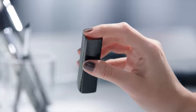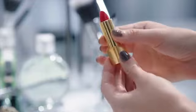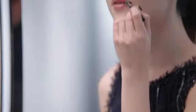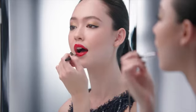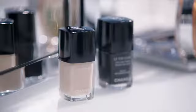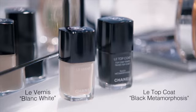Now I dress up my lips with Rouge Allure Indépendante using the lip brush. It really brightened up the look, don't you think? On my nails, I applied Le Vernis Blanc White with 2 coats of Black Metamorphosis Top Coat.